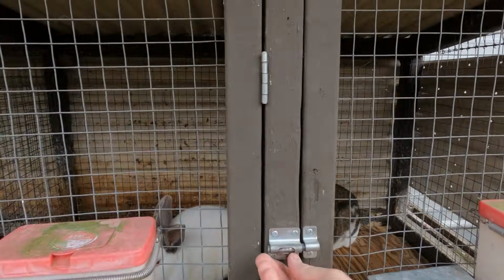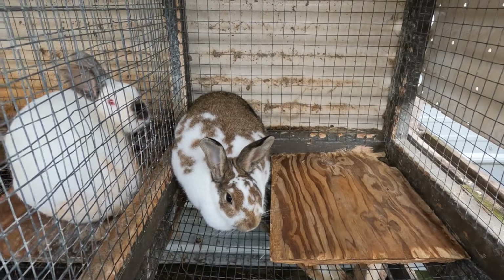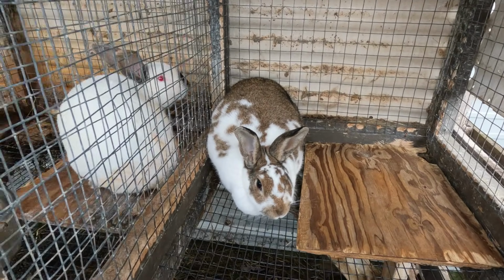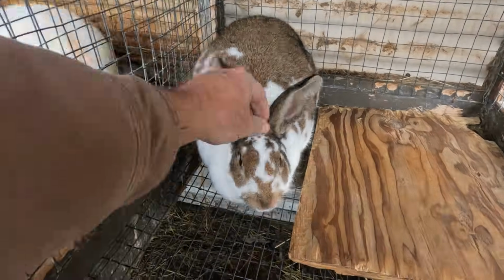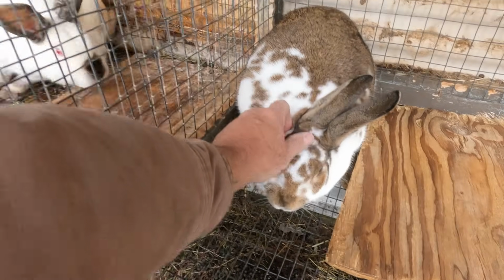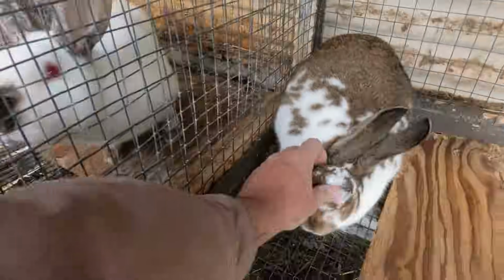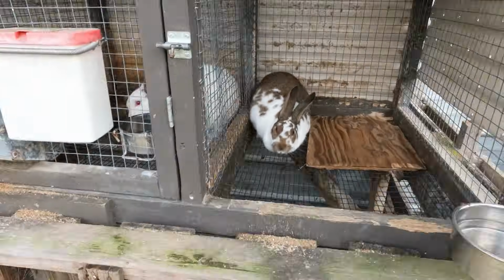Ain't that right, Miss Gingy? I love Miss Gingy. You're just the sweetest little rabbit. Oh my gosh. You can't get a sweeter rabbit than Miss Gingy. Oh, you're so sweet. Gray, you're pretty sweet too. Elsa, you're not sweet at all. You're not sweet at all. But Gingy, she is just the sweetest thing.